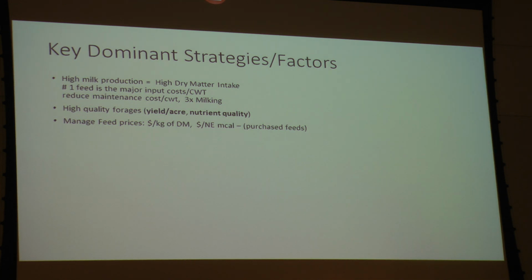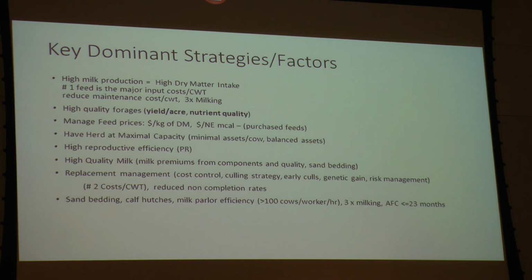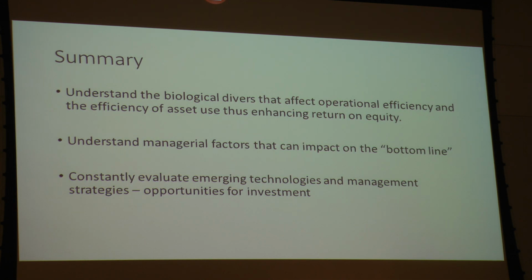And we want to manage feed prices. You want the herd at maximal capacity at all times. High repro efficiency is very critical, as well as high quality milk and replacement management. And so sand bedding and parlor efficiency are very, very critical. So understand the biology, and understand the management factors that can impact the bottom line, and constantly evaluate emerging strategies.